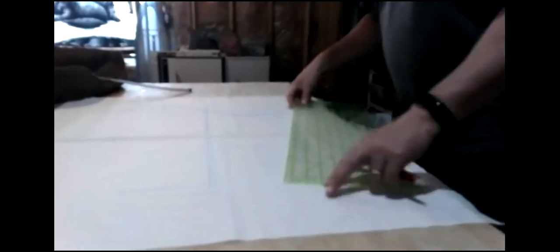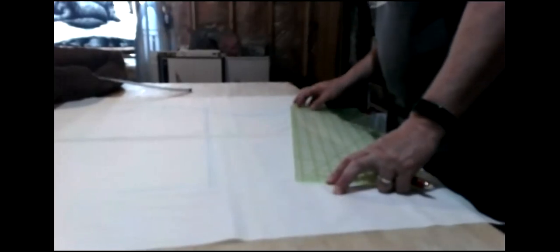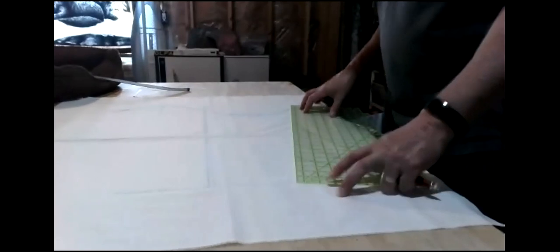Okay. And then so I drew a straight line from the top of the sleeve head down to where the length of the sleeve is going to be right here. Now I have the wrist measurement right here with a little bit of seam allowance on there. So now what I'm doing is I'm just drawing a straight line from the end of the wrist measurement to the width of the sleeve head.